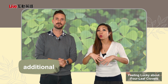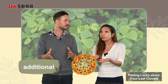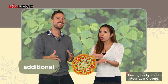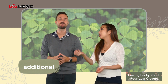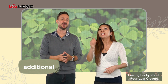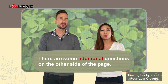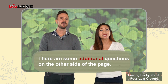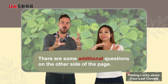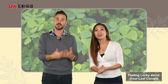So for example, if you order a pizza, and it usually comes with some toppings. But if you want to order additional toppings, some extra toppings, you might have to pay a little extra. But that's additional, okay? On top of what they already had. Good explanation. And in our example sentence, it says there are some additional questions on the other side of the page. So we have these questions and they added some more on the other side of the page. That's right. Okay, let's continue the reading.